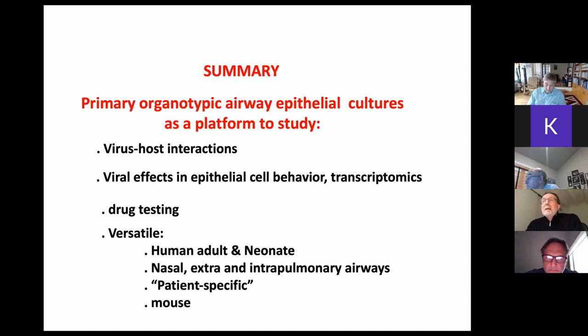It can be, quote-unquote, patient-specific in the sense that these progenitor cells preserve some of the intrinsic properties that the donor or the host has. And also mouse, we actually have extensive studies using these systems to study different aspects of differentiation, repair, and so on in the mouse. And in fact, this is one of the collaborations that I'm going to have with Michael Shin, who is going to be looking at sex-specific effects.